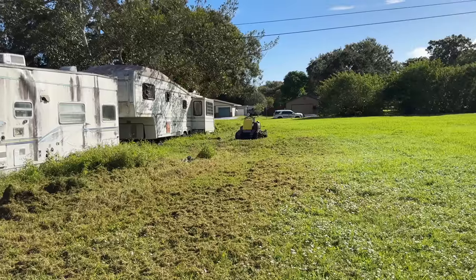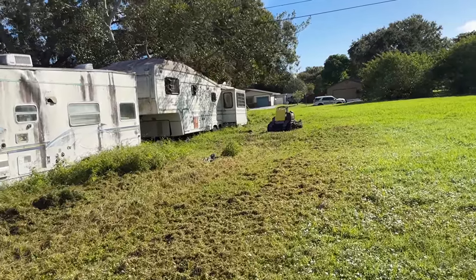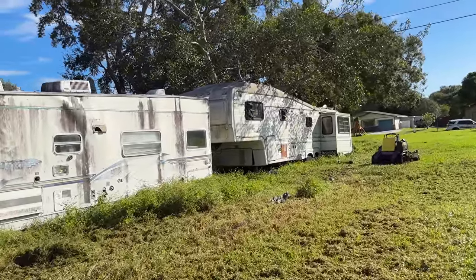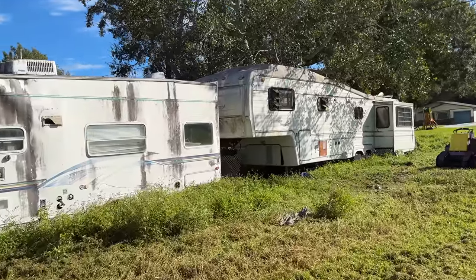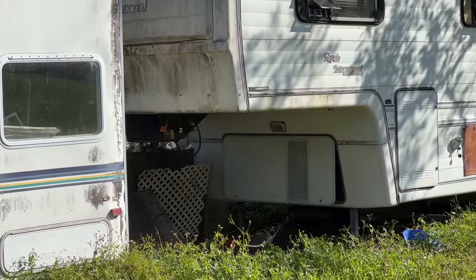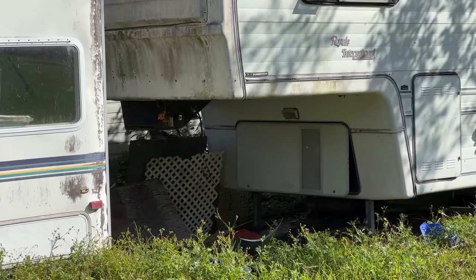All right, guys, so I'm in a situation. There's a million bees over here. They just tore me up. But my mower stayed on. Oh, it just cut off. All right, I'm gonna try to retrieve it without getting stung by too many more bees. But I'm gonna stay away from this right here because look, see if I can get them. I got tore up.